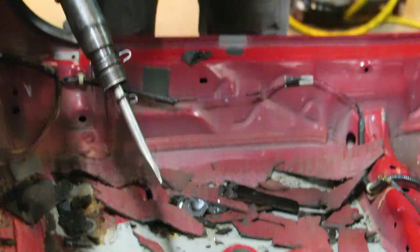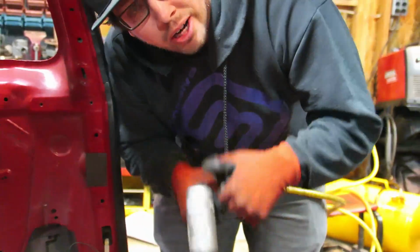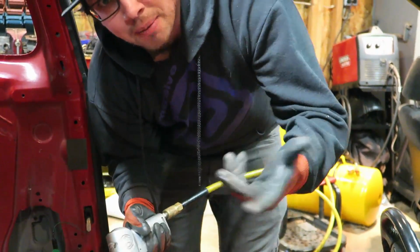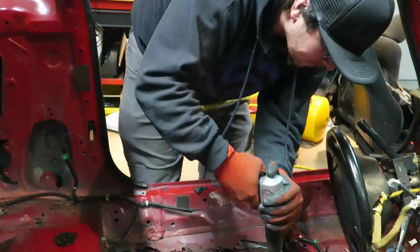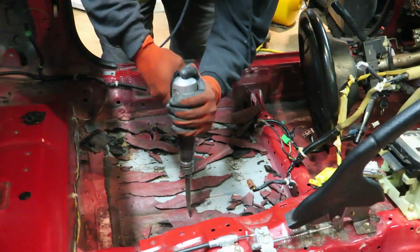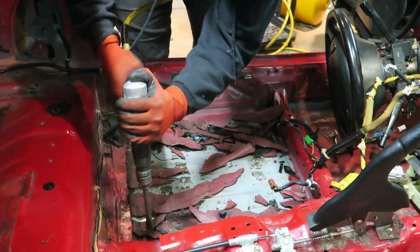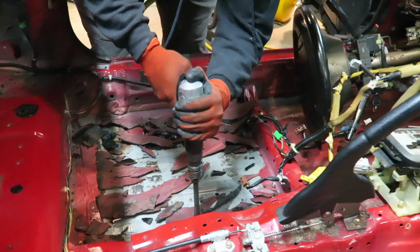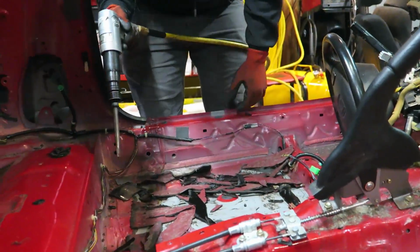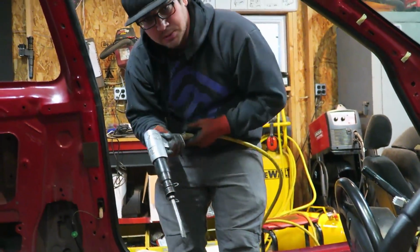Just light pressure. If you go too hard, you'll go right through the sheet metal on the floor. So you're just barely rattling the top to get it off. There you go. It's about done.